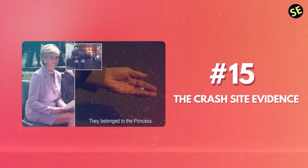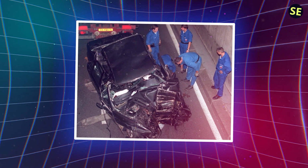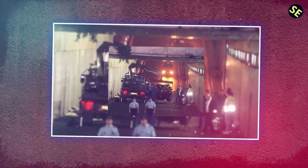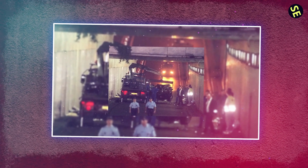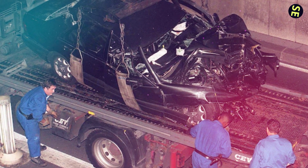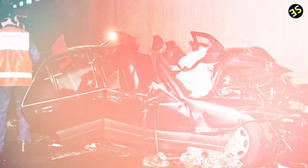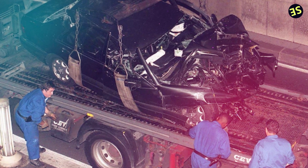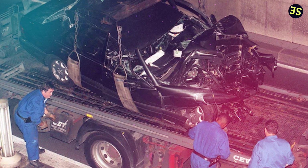Number 15. The crash site evidence. The handling of evidence at the crash site has raised significant questions. For instance, key pieces of evidence were reportedly tampered with or removed before they could properly be analyzed. Critics argue that this mishandling wasn't merely a mistake, but a deliberate attempt to obscure the truth. One of the most contentious points is the destruction of the car's wreckage. The vehicle was quickly sent for scrapping, making it impossible to conduct a thorough investigation into its condition.